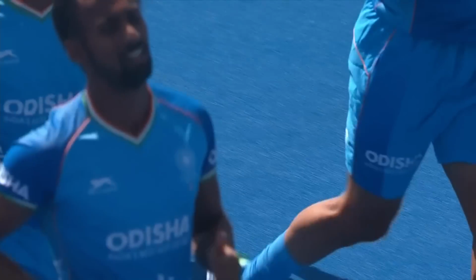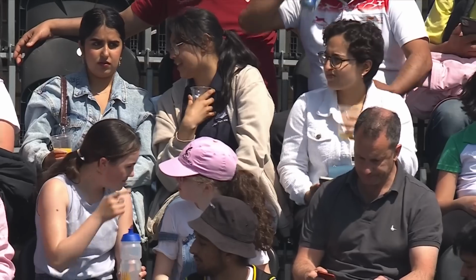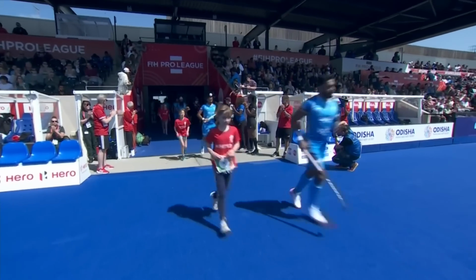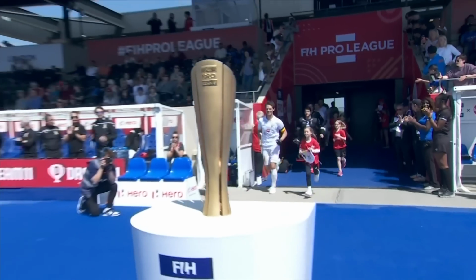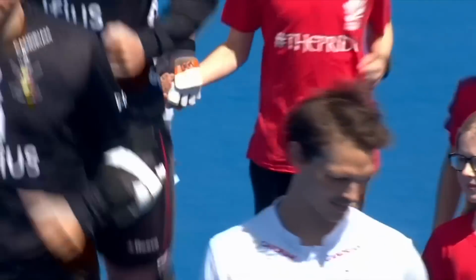Hello everyone, welcome along to the Queen Elizabeth Olympic Park in the east of London as mini tournament number 9 of the FIH Pro League Season 4 continues with its last 3 days. It's a repeat of the same set of games from last week. We start with the men as India take on Belgium.